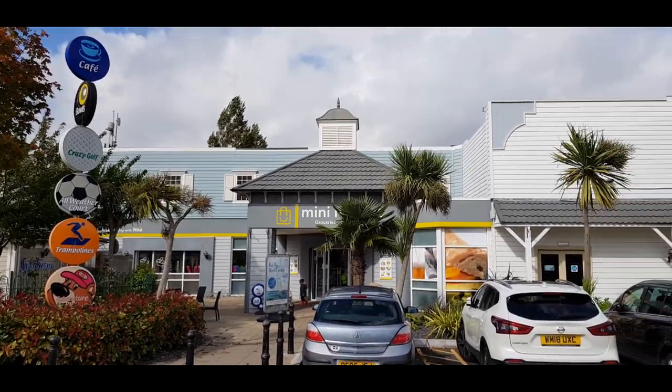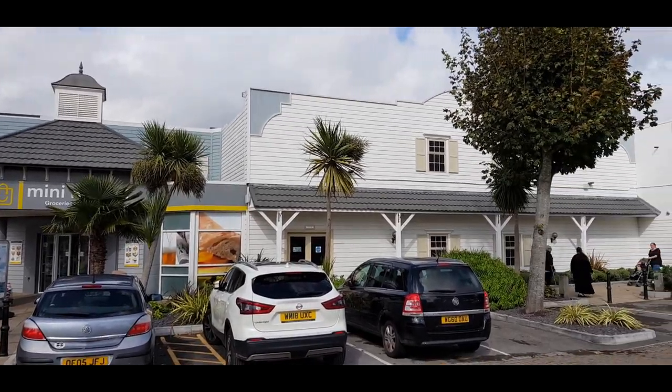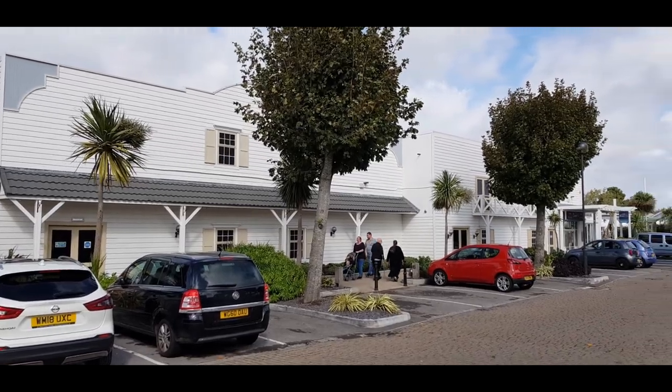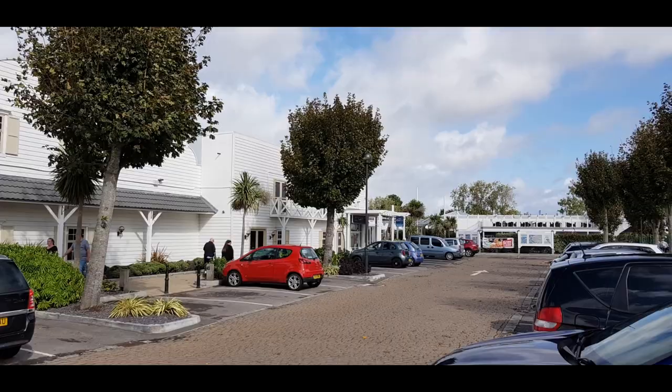This is the main complex. There's a mini mart, fish and chip shop, 2 restaurants and the entertainment facilities. If you haven't booked directly with Haven, you'll need a fun pass or a day pass to use the facilities, and these can be bought from reception.